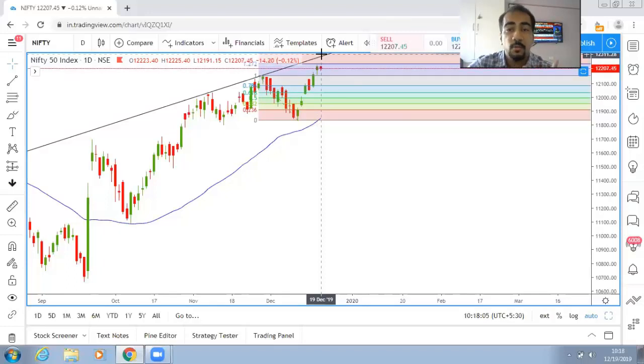What is the market willing to do? Is the market really willing to surpass that particular resistance? Is the market going to take a dip? It will all depend on what happens in the next price action.